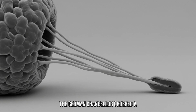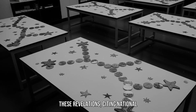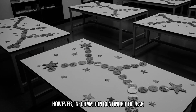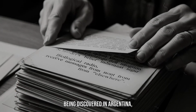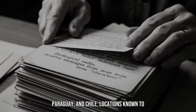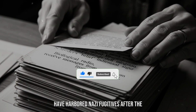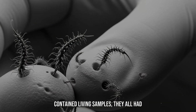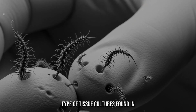The German chancellor ordered a complete information blackout following these revelations, citing national security concerns. However, information continued to leak through unofficial channels. Reports emerged of similar laboratories being discovered in Argentina, Paraguay, and Chile, locations known to have harbored Nazi fugitives after the war. While none of these facilities contained living samples, they all had equipment designed to maintain the same type of tissue cultures found in Munich.